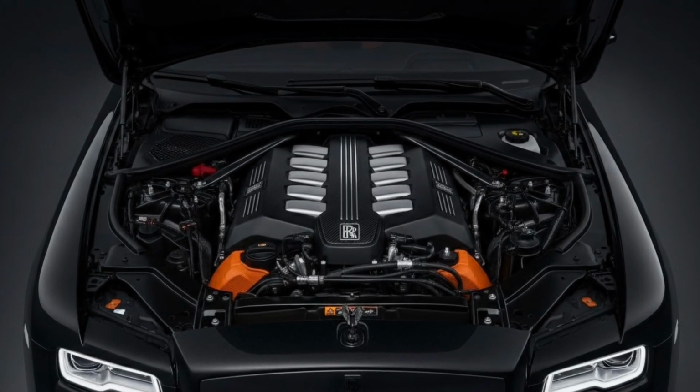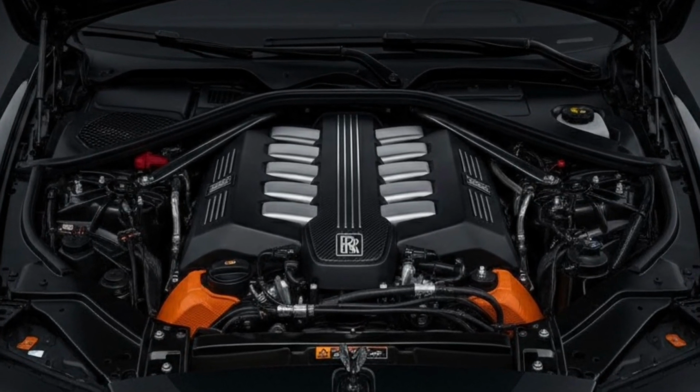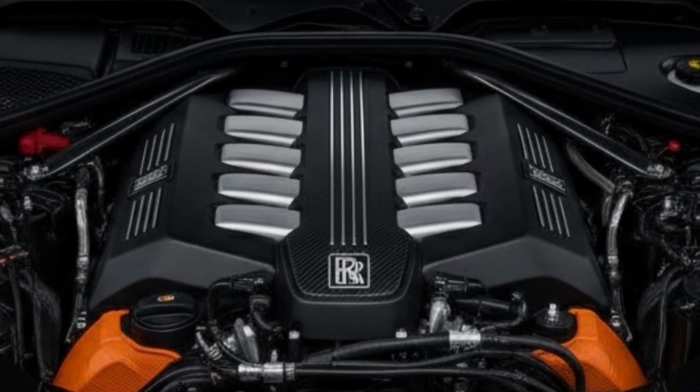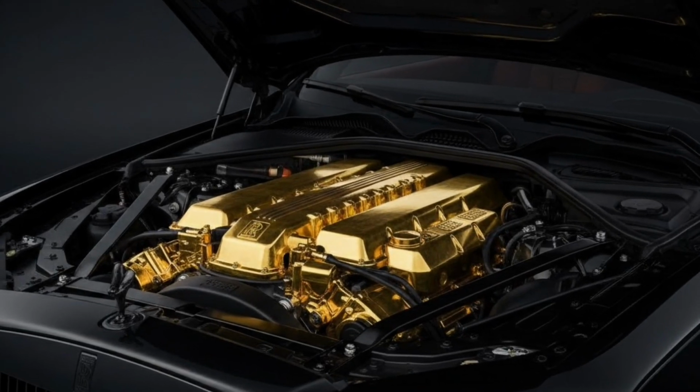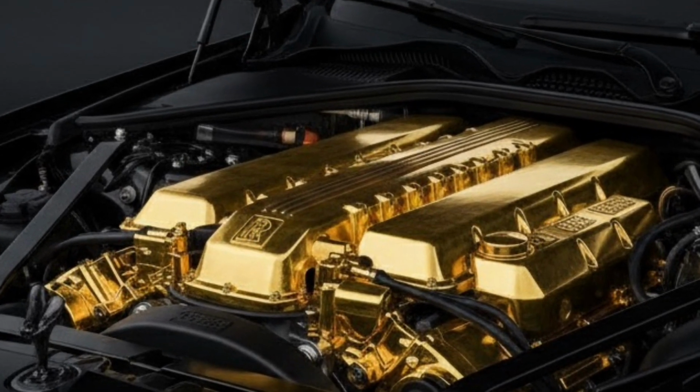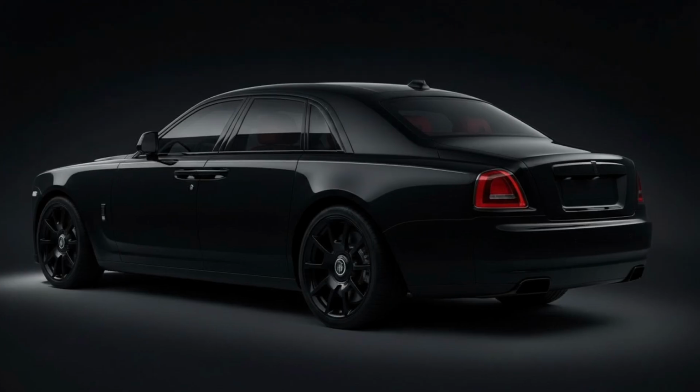But Rolls' biggest transformation isn't happening with gasoline engines. The electric future is already shaping this car. Rolls-Royce has already confirmed its future is fully electric. The Spectre was just the beginning. By 2030, every Rolls will be electric.